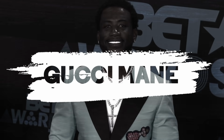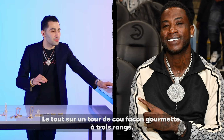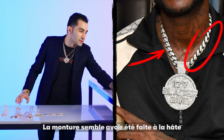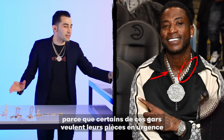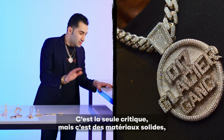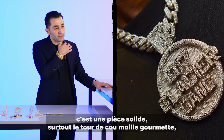Gucci Mane. So he's got his 1017 Glacier Gang pendant. It's on a Miami Cuban choker, 3 rows. Now the setting looks like it was done in a rush because some of these guys, they always want their pieces in a rush and then the setter's just hammering away. That's the only critique on it, but it's heavy in materials. You can see it's a heavy piece, especially the Cuban choker.